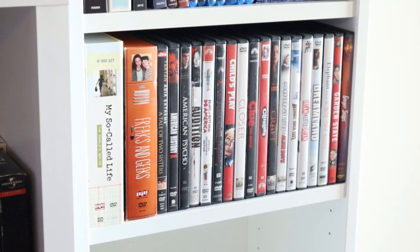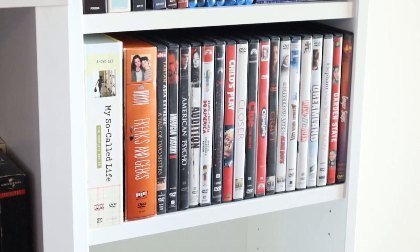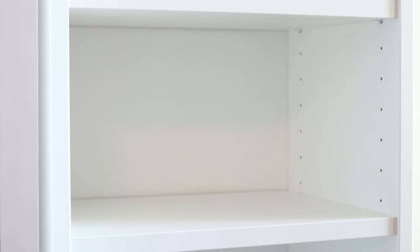So this shelf is full. I guess we got My So-Called Life, Freaks and Geeks, and A through G. Let's go down to the next shelf. Okay, next shelf, let's continue.